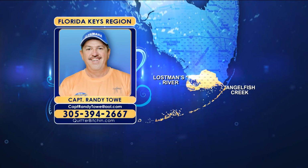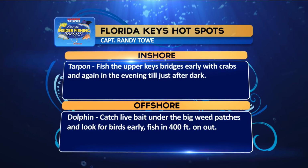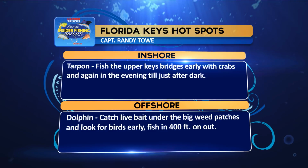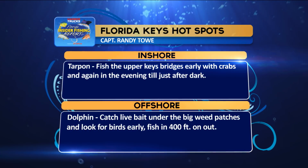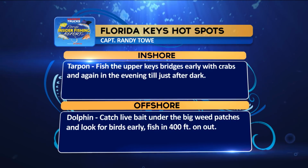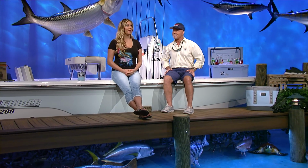We're going to go ahead and take a look at the Florida Keys hotspots. Randy says inshore, we're going to go tarpon fishing. Fish the upper Keys bridges early with crabs, and again in the evening just till after dark. And then offshore, dolphin. Catch live baits under the big weed patches. Look for the birds early, and then fish in 400 feet on out for the big mahi-mahis. Man, big mahi-mahi. The photos from the Keys this week are insane. We love it. Good weather, it's good fishing.